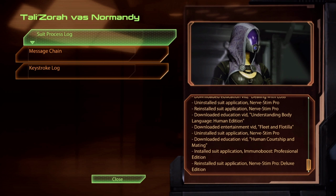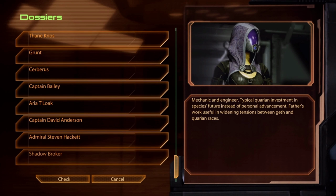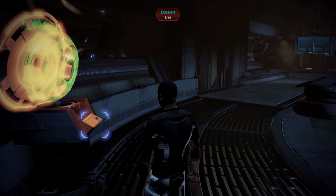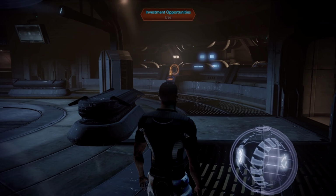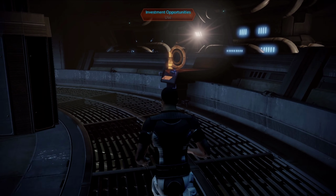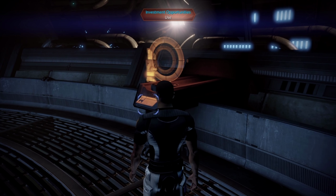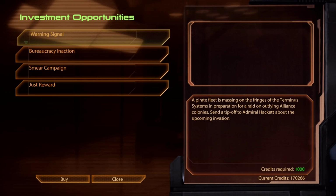I thought she was vibrating slightly when I hugged her. Anyway. I'm surprised there isn't a file on Shepard. Actually, I'm sure there is. It's just Liara won't show you all the information she has on you. Like what you ate for breakfast and every single time you talk to a female squad member. Anything like that. Investment opportunities.